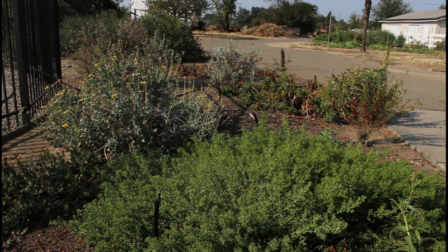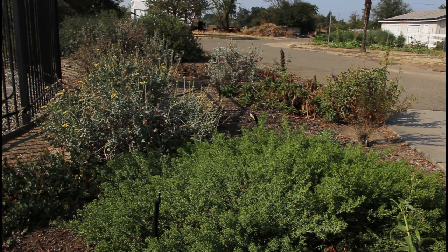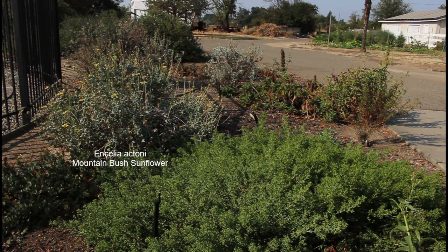In the lower center is Pigeon Point, Baccharis pilularis, or dwarf coyote bush, and that's a ground cover. I've seen it before. It stays nice and green all year, which is worth a look this time of year. Left-hand side of the screen is Encelia actoni, mountain bush sunflower. You can see it's still in flower. This part of the garden gets water about every 2 weeks. So with moisture, that'll keep on going.